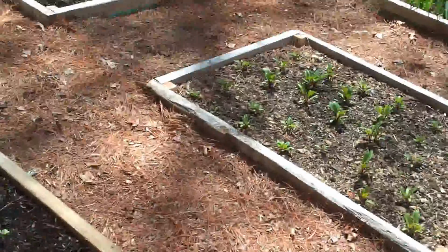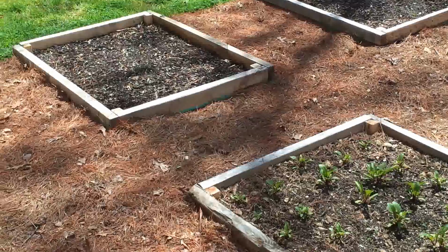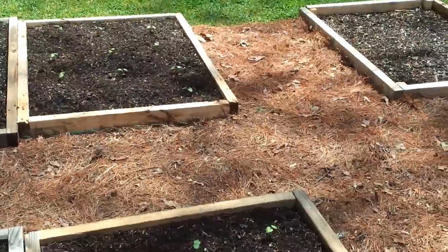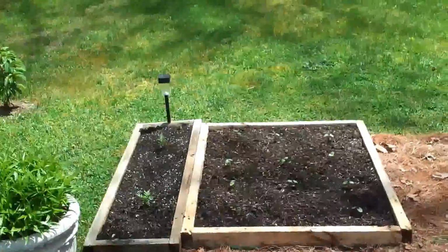But I got these boards, these raised beds from my local lumber company. They use them as pallets, basically, for their fencing. They throw them out and I take them up.